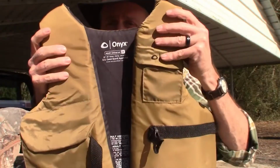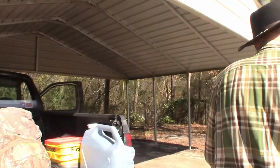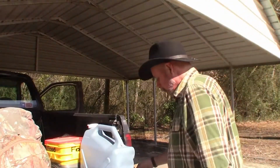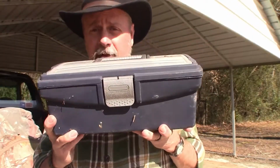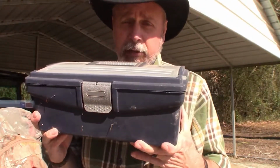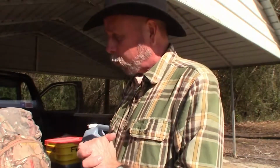This doesn't need to be in there. This is my kayaking PFD. I'll take that out. And then the last thing is a toolbox with all of the tools that you would need to do truck type of repairs. So that's the contents of what's behind there.